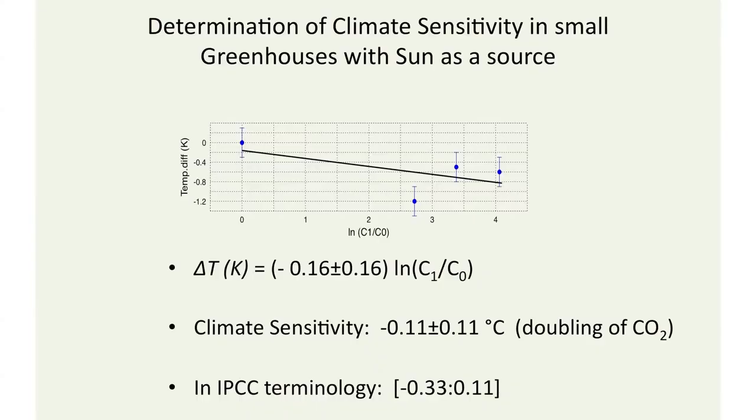And here we tried to do something different. We had different amounts of CO2, on a logarithmic scale. This will be doubling and redoubling and redoubling again, so this is 2, 4, and 8 times the amount of CO2 in the box. And we get a negative slope. So in this case, it became colder in the boxes with carbon dioxide. The more we add, the colder it gets.